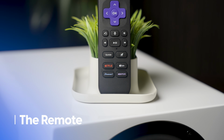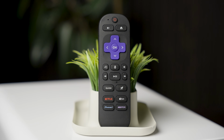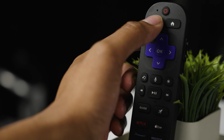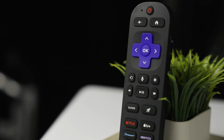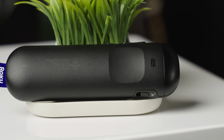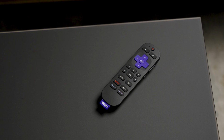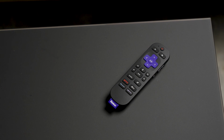Now, this remote. Look past the novelty of the shape if you can, because it is otherwise ticking all the essential boxes. It is backlit, instant win. It has a remote finder speaker, another win. It's a voice remote with an onboard switch. Okay, I'll take it. Volume and mute buttons on the side, fine.